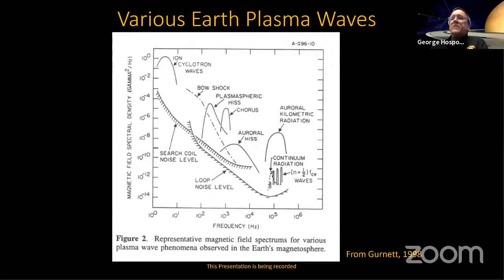This is again from Don Gurnett's 1998 book chapter, showing some of the plasma waves at the Earth that we detect with magnetic wave antennas. There are two main types, and I'll talk a little more about this shortly: search coil antennas and loop antennas. They cover everything from ion cyclotron or even Alfvén waves, depending on where you are in the Earth's magnetosphere, up through continuum radiation and auroral kilometric radiation. He plots typical noise floors for a search coil and a loop antenna. From this plot, you can see that loop antennas tend to be better at high frequencies, while search coils tend to be better at low frequencies, though that's not absolute. It depends a lot on the design of your sensors.